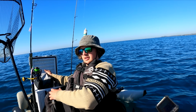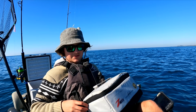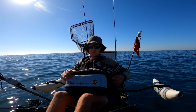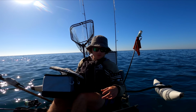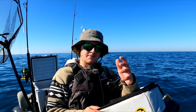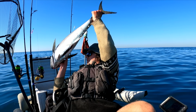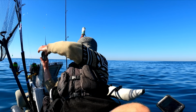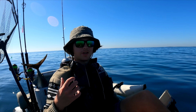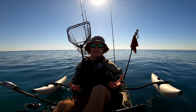So now that I've decided I'm heading back in, I'm gonna try and prepare and store this fish as well as I can. So I'm gonna get out my good knife, I'm gonna gut it. I'm gonna try and get the gills out as well and put it on as much ice and as much cool as I can. So I'm gonna put him in the esky. Well, with that tuna being clean now, I'm actually heading straight back to the ramp, as I said. So I'm going to wrap this one up here.